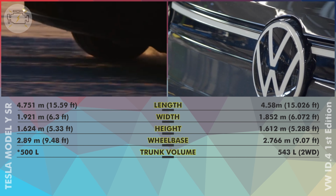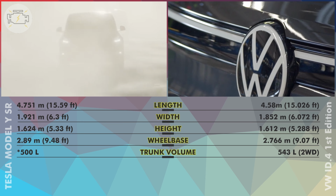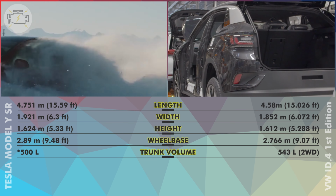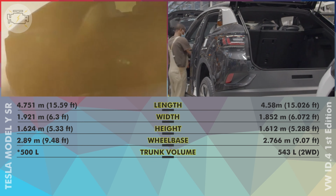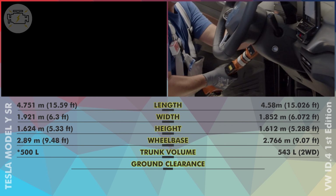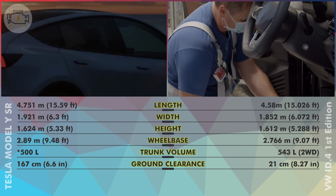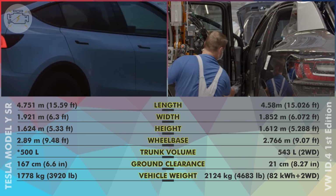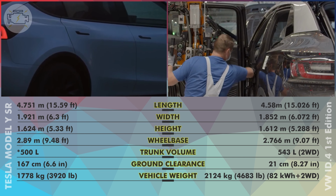I say estimated because Tesla decided not to publish the trunk volume with the rear seats raised. They only published the cargo volume with the seats down and included the front in this calculation as well, which is kind of strange. The ID.4 has significantly higher ground clearance, 4.3 centimeters to be exact. Although bigger, the Model Y standard range is 346 kilograms lighter than the ID.4.